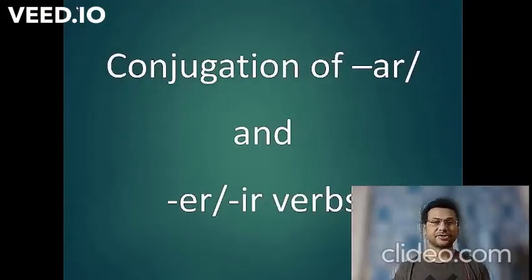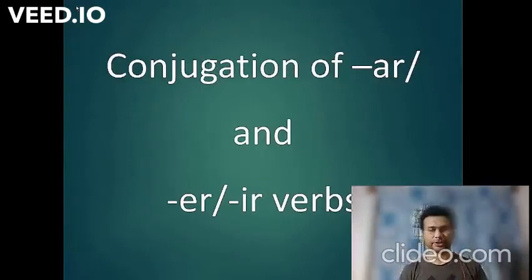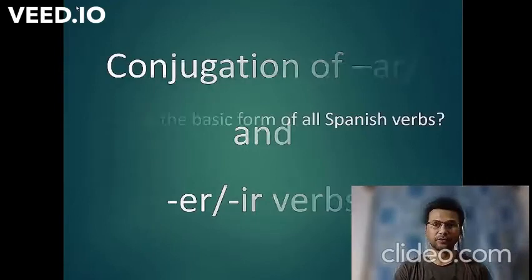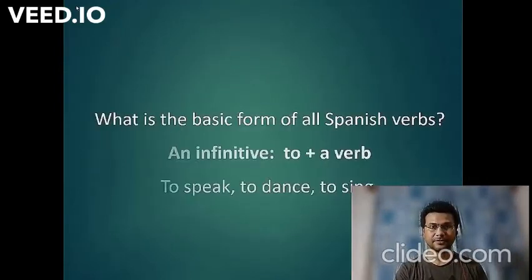As I mentioned, we'll be doing the conjugation of AR, ER and IR ending verbs today. But before we get into it, we need to understand one thing. What is the basic form of Spanish verbs? The basic form of a Spanish verb is called the infinitive form, which is "to" plus the verb, like, for example, to speak, to dance, to sing.